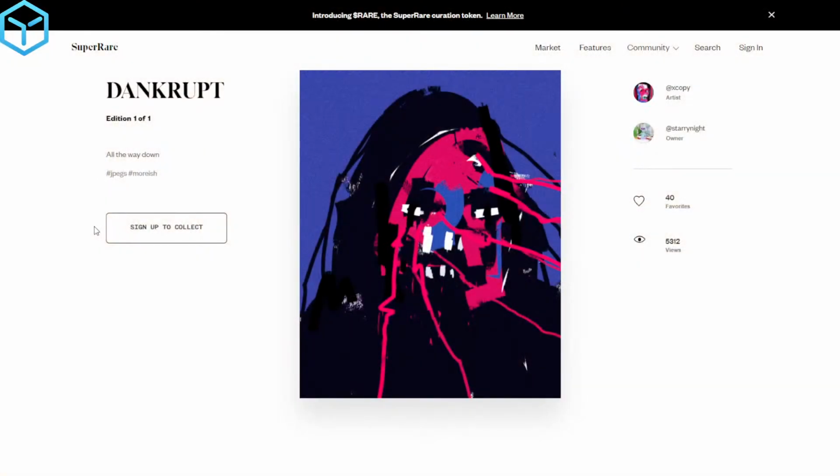For today, we're going to talk XCopy, his latest piece, Dankrupt, which he dropped on Saturday. It immediately went into a 24-hour auction, and it sold yesterday afternoon for 469 ETH to Starry Night Cap. Of course, we see meme pricing winning the bid here at 469.